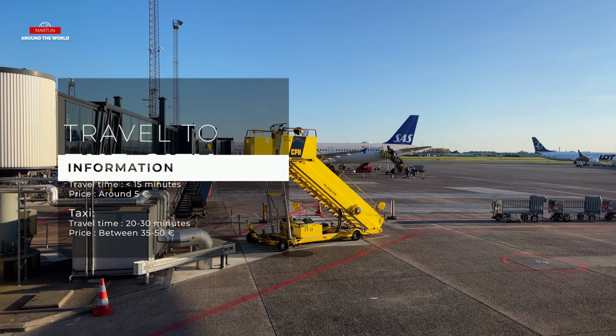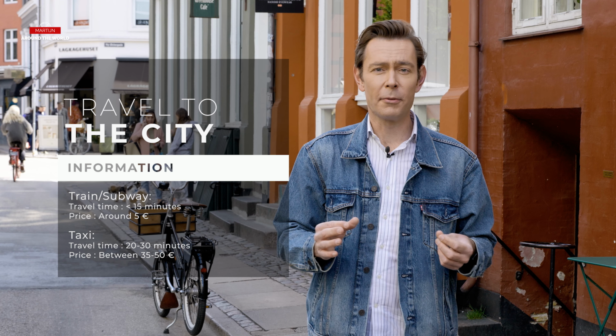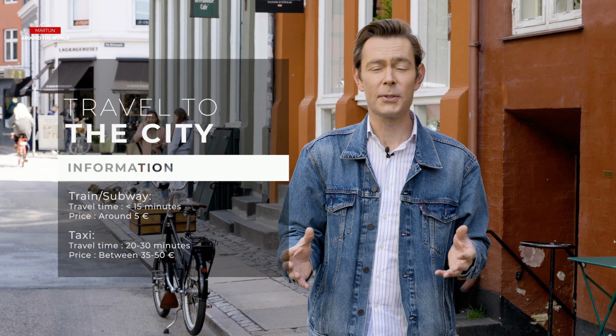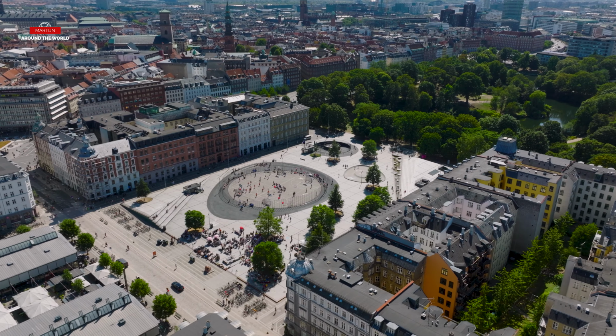The easiest way to travel to Copenhagen is by plane. There are many international flights into Copenhagen Airport. It takes less than 15 minutes to travel to the city by train or metro. The train and metro run from Terminal 3, and there is a service every 10 minutes. A single journey will set you back around 5 euros.